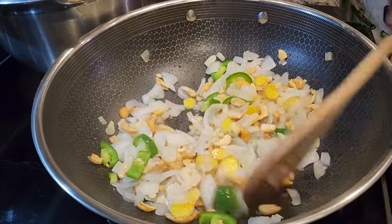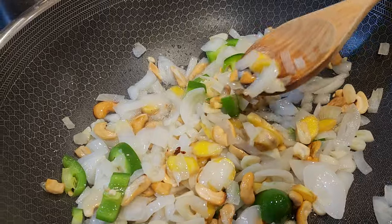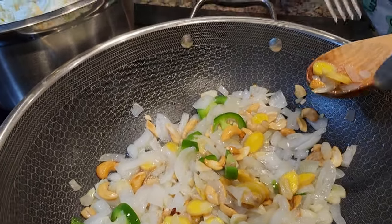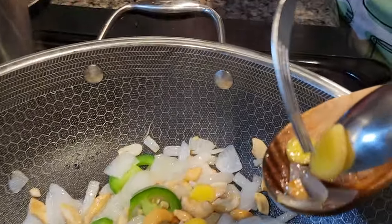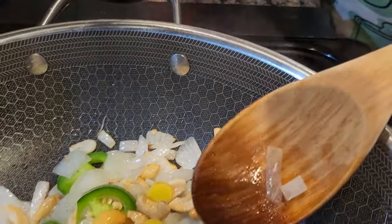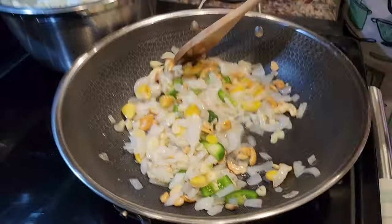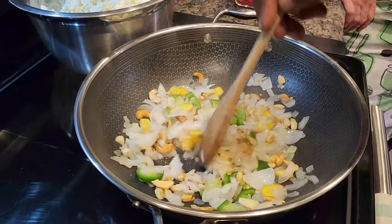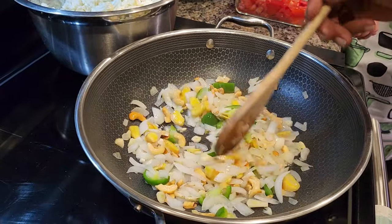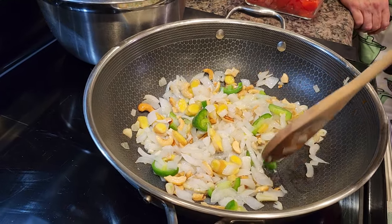Oh, and by the way, my ginger, I'll show it to you. Watch out, it's a little hot now. So the ginger has, you can see, a little skin on it. And I left it on. You know why? Because it came out of my backyard, people. I grew it myself. And I washed it very nicely. It's all 100% organic, so I don't have to worry about anything.